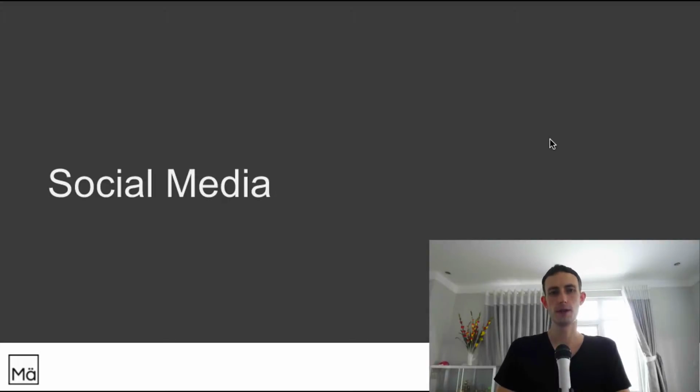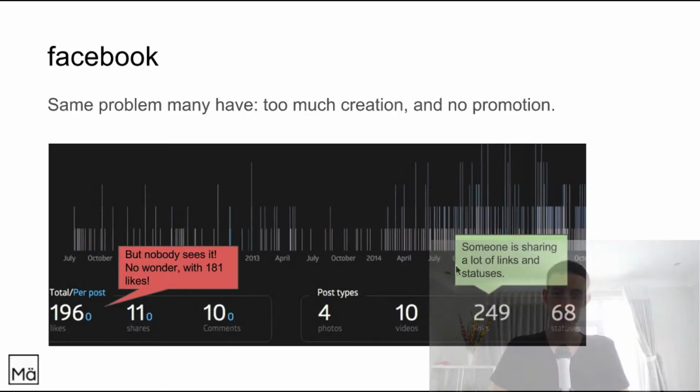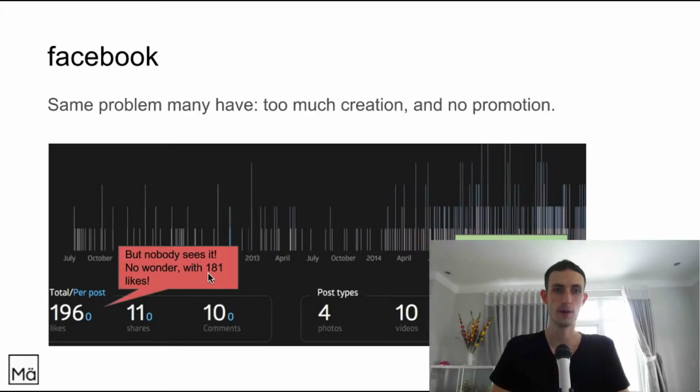Now, when we go to social media, we see a bit of a blank space. So for example, Facebook, incredible. They have so many status updates and links here. Almost every blog post is tweeted out and put on Facebook, but almost no engagement. So they have 200 likes for 200 posts or more, and only 10 total comments. Of course, we cannot expect anything more because we have only 181 fans here. So that's really something. Why not shut it off completely? Because no one looks at it anyway.